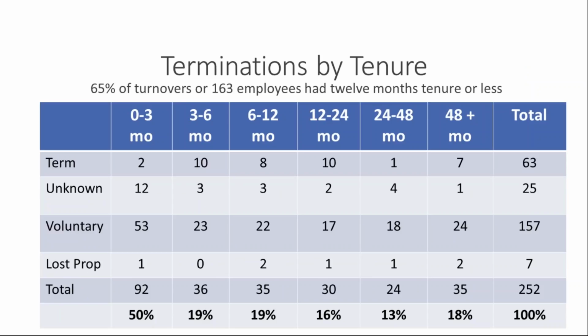I wanted to look at tenure. Again, I'm a huge fan of looking at when people leave the organization, when do they leave? Because we're trying to get our arms around why. Did we just do a horrible job of recruiting? Did we do a not so good job of interviewing? Did we not be forthright in what this person was going to have to do? Or are we just hiring the wrong people?